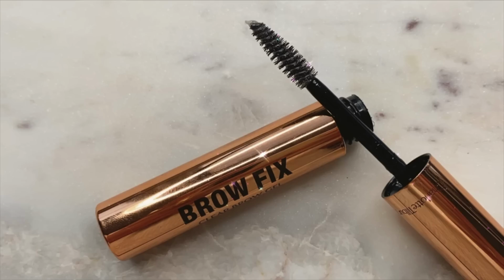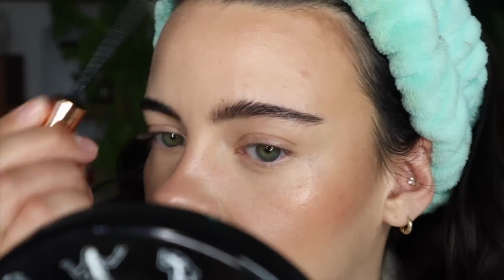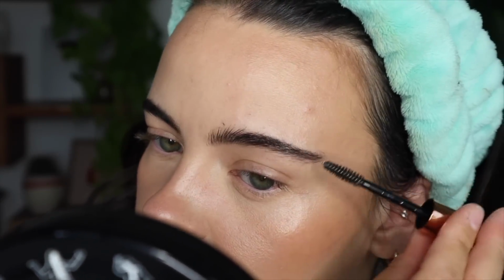And then the last step, if I want my eyebrows to look more defined, I'll go in with the Brow Fix Clear Brow Gel from Charlotte Tilbury. I'll just kind of coat it. Sometimes this is nice to make everything look a lot more smooth too, and it just adds a ton of extra hold. And there we are. That's how I do my eyebrows recently. They turned out really thick today.